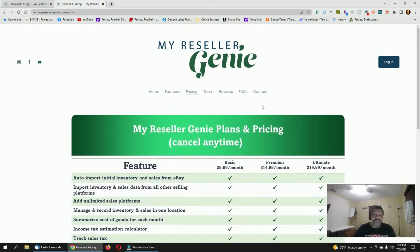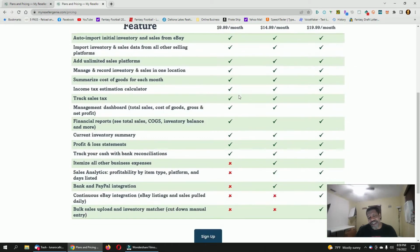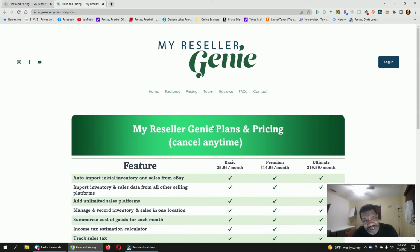All right, so now we've talked about the pricing: $9.99 a month, $14.99 a month, $19.99 a month. This is what most of them are charging, $19.99 a month or more, and they're not really specific for resellers like this is. This is what GoDaddy was charging. GoDaddy didn't do this in as neat a way as these guys do.